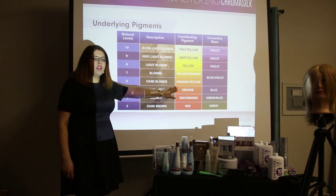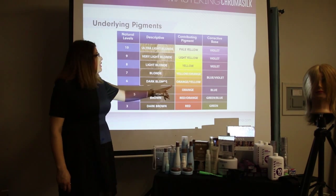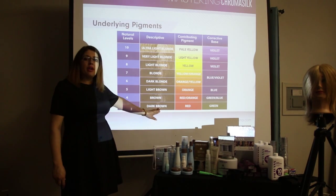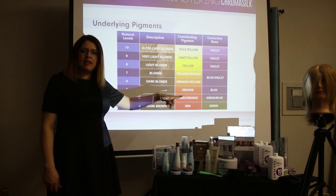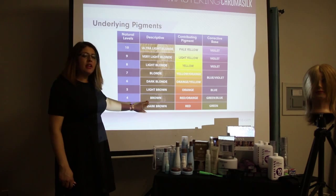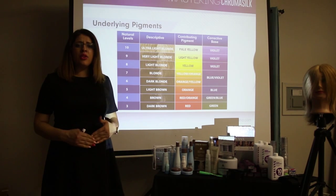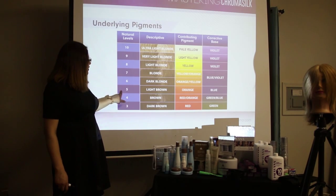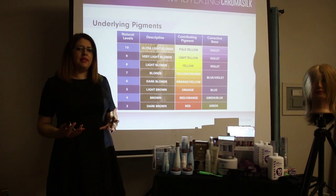This is what's under the hair, depending on the natural level, and this is what we use to correct the base. So if I'm talking of a level 3, I'm talking about a dark brown. This is red underlying pigment, so I will need to neutralize that with a green base. Now, if I'm talking about a number 4, that's a brown, and that will be red-orange underlying pigment. So I will need green-blue base on my color. If I'm talking about a number 5, it will be light brown, and that's an orange. So I will need a blue base.